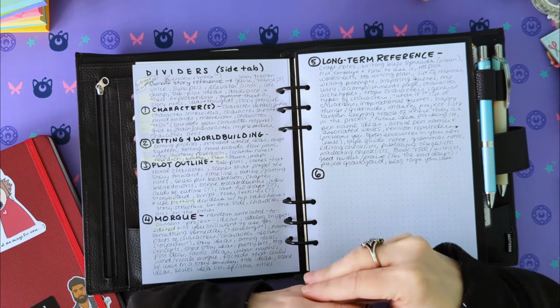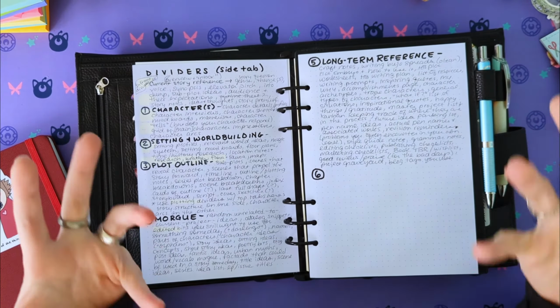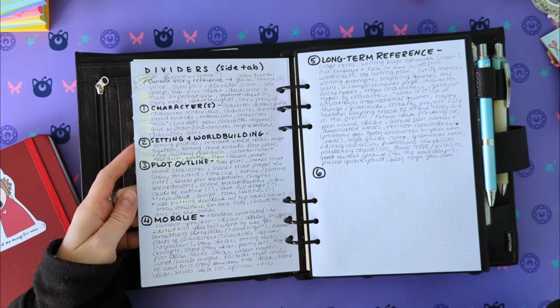am. This is coming from the person who wrote the Death Positive Goal Planner, okay? Like, I don't know what to tell you.